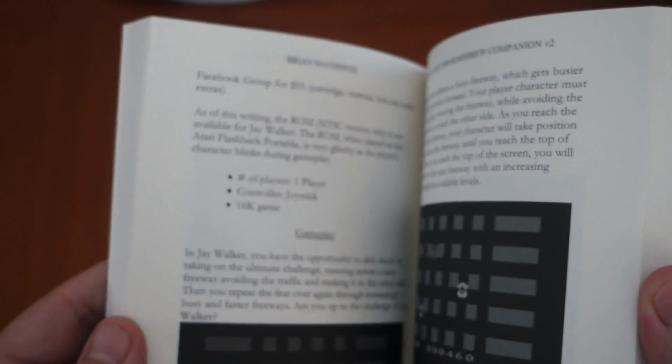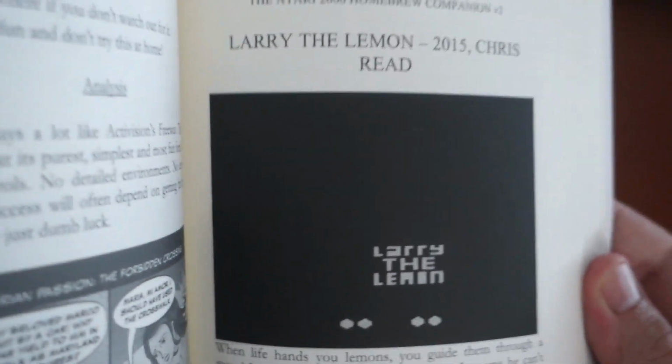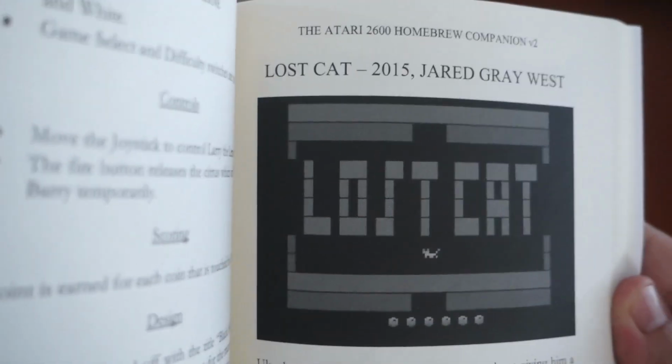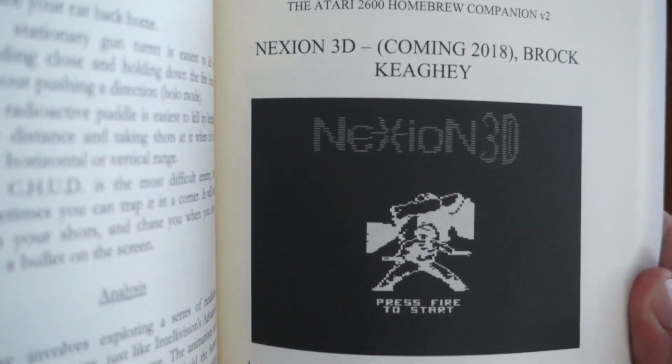There's quite a bit of knowledge to be gleaned within these sections, including in some cases, Easter egg reveals and flashback portable functionality reports. These two books, when put together, are sort of like an encyclopedia of homebrew games. I particularly enjoy the release notes and strategy sections. Here we catch a glimpse of the game's development history and the best ways to approach completing them.